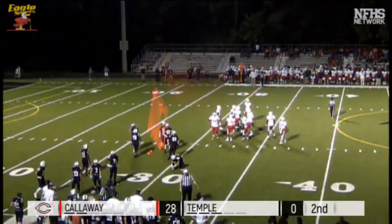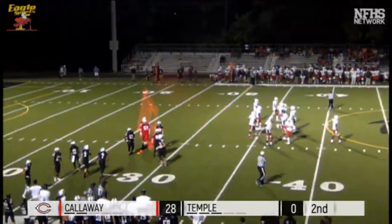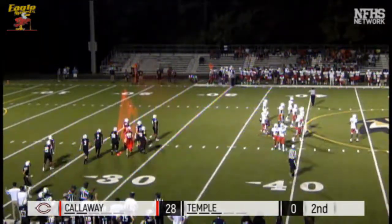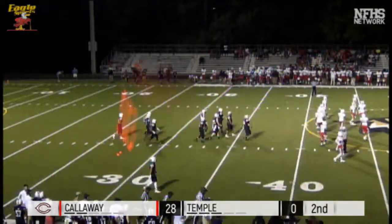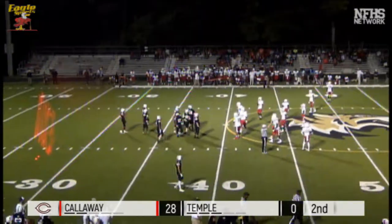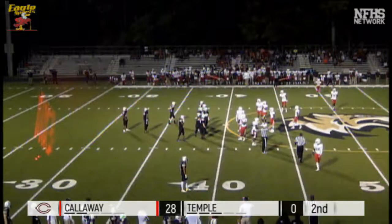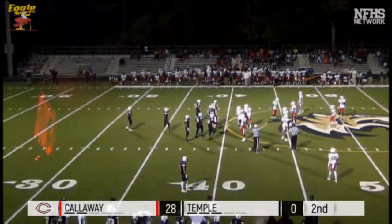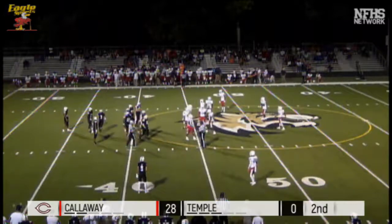Yep, personal foul against the Cavaliers, so definitely don't want to see that late hit out of bounds. Just trying to make a play. Wasn't anything dirty about it, but nonetheless something you don't want to see from this Callaway defense. So that'll move the ball up to the Temple side. Let's see where the ball is after the spot. The ball to the Tiger 45-yard line. Yep, Tiger 45-yard line is where Temple will take over.